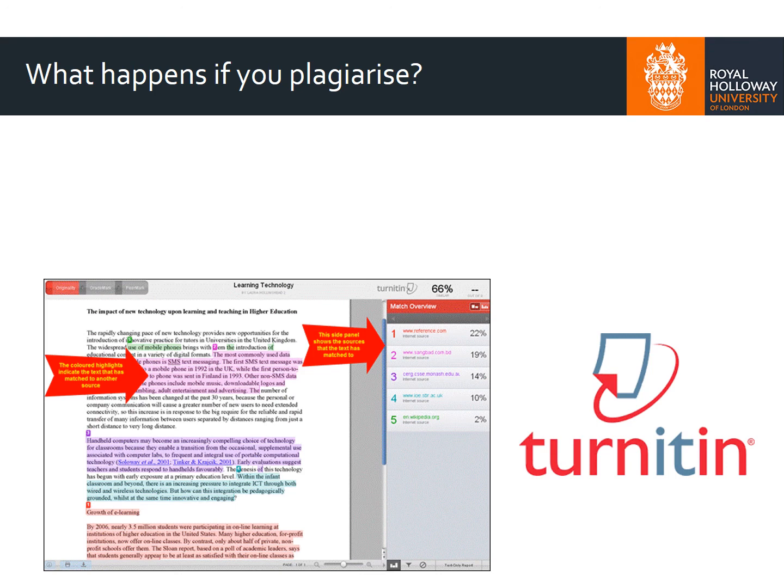However, quite often universities will use a piece of software called Turnitin, which highlights areas that are similarities and where the similarity is. And then whoever is marking your work can have a look through each bit to see what the similarities are and whether there is a legitimate reason. And that will come up with an overall percentage of suspected plagiarism.